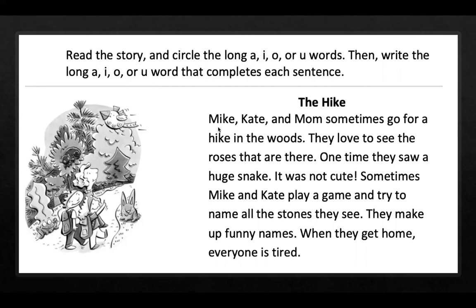The hike. Mike, Kate, and Mom sometimes go for a hike in the woods. They love to see the roses that are there. One time, they saw a huge snake. It was not cute. Sometimes, Mike and Kate play a game and try to name all the stones they see. They make up funny names. When they get home, everyone is tired.